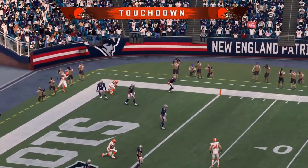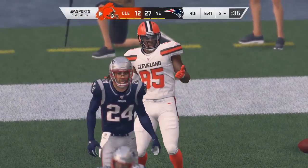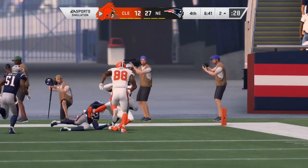Njoku pulls this one in. He's got it for a Cleveland touchdown. David Njoku there to make the grab. And the Browns get a score closer.